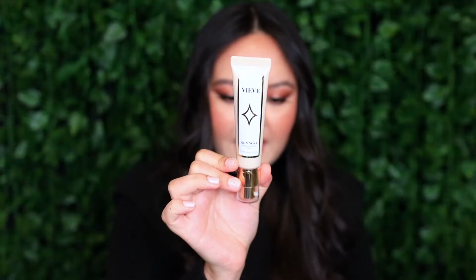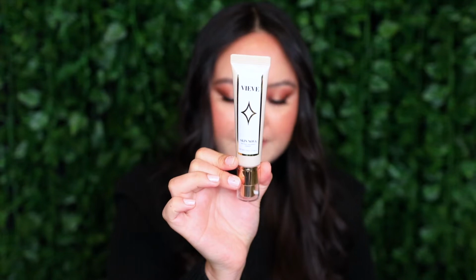So here is what the packaging looks like. As you can see, it comes in a cream colored tube with a pump applicator. On the back, it says Skin Perfecting Radiance Primer and Hydrator. It says apply to bare skin for an instant effortless glow. Use as a primer under makeup for a hydrated, long-lasting complexion. So I'm excited to try her out.